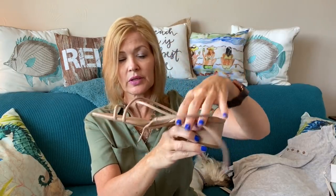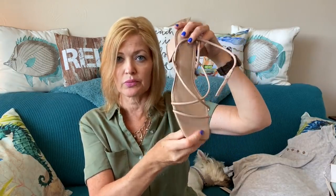It's so very cute. I like the color. I love the neutral. Makes your legs look long when the color blends. So very nice. And that's everything. So let's see what my stylist has to say. And her name is La Paris.